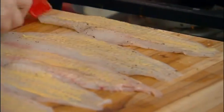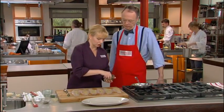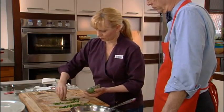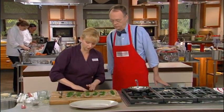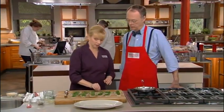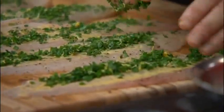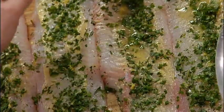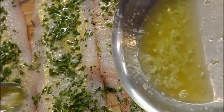There we go. And now you remember the lemon zest and chopped parsley mixture. I'm going to put about a tablespoon over each fillet. So, got tons of flavor, well seasoned. Mustard, it's going to help this herb mixture cling and also give some great flavor. All right, so that looks great. Now we want to introduce some of that garlic butter, about 1.5 teaspoons over each one. Lots of flavor.